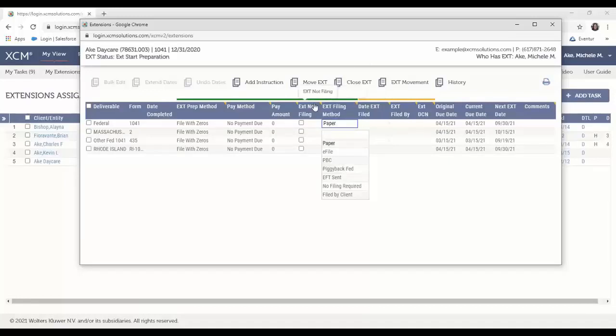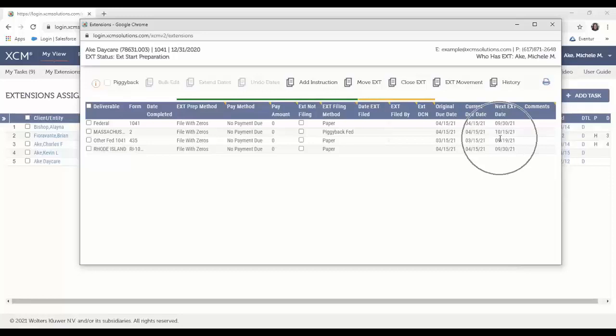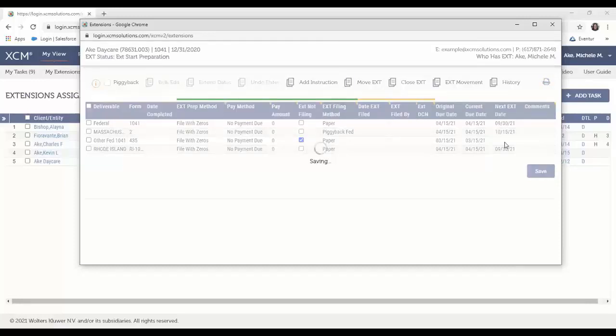Not filing the extension, people will use that extension not filing to almost indicate that they're using the piggyback fed. You don't want to do that because you want to be able to extend your due dates. So if this one's piggyback fed and I save that, you see that I still have a due date available here to extend to. If I click on not filing and I save that, immediately my due date extension is gone. And that's because what you're saying is I'm not filing this extension because I'm actually filing the deliverable, okay?